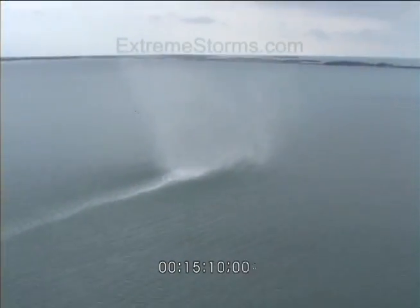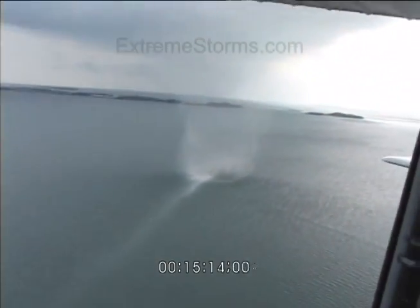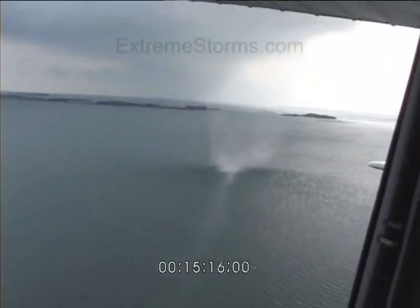Sometimes we were jerked upward violently as we flew through invisible waterspouts. They had not condensed yet. For me, that was the scariest part of the flight.